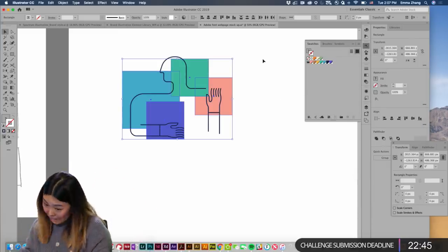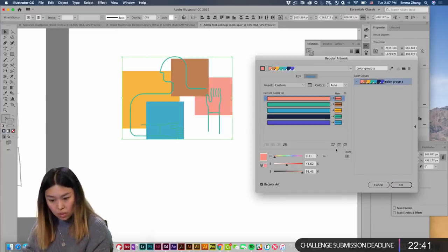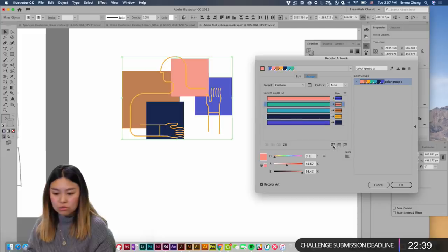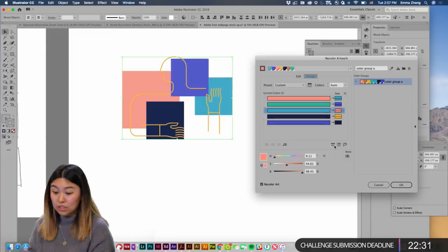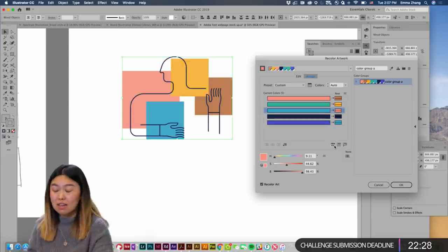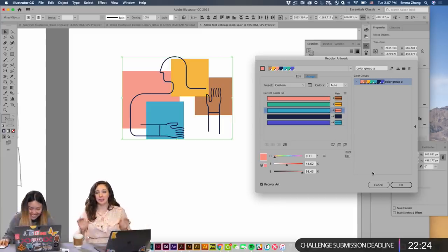I didn't select the lines, but it can even alter the colors for the lines as well. So you don't have to select lines and switch the box and do any of these. Recolor Artwork is the best, period. End of story, done with stream, cut it off.